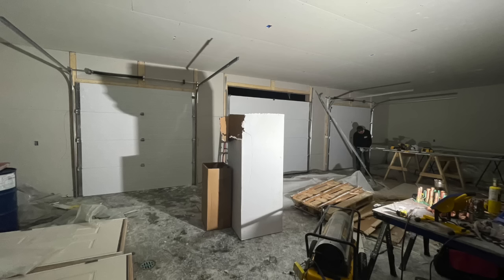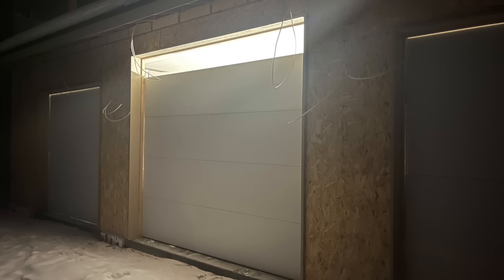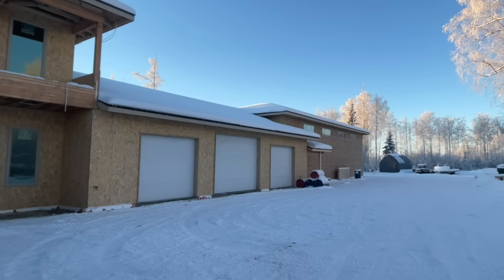But we hope to be in the shop here within the next couple of weeks. Getting a little smoky. We're just waiting on some garage doors. Our big, huge shop doors. They're 14 by 14. They haven't shown up yet. All the other little garage doors have showed up, so we're very thankful for those. But we really can't move in without those big doors.